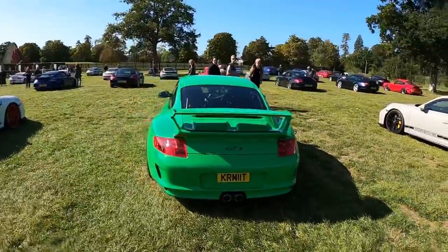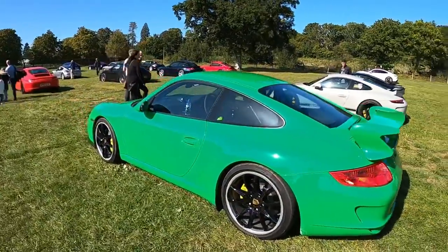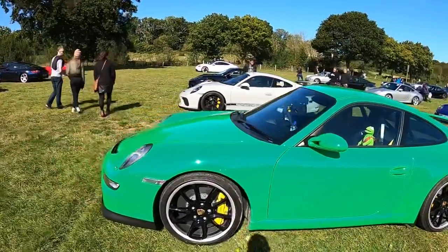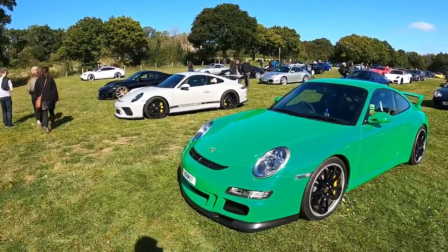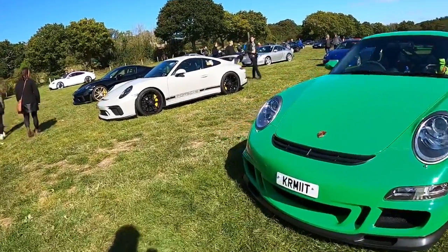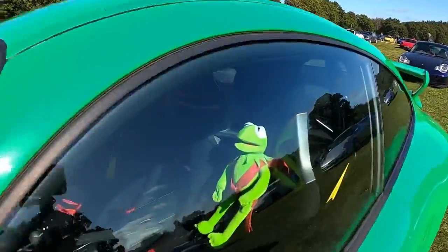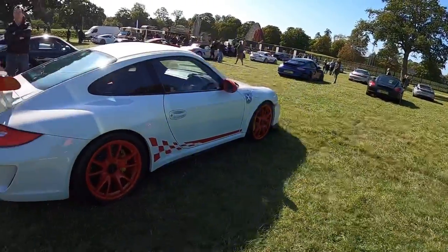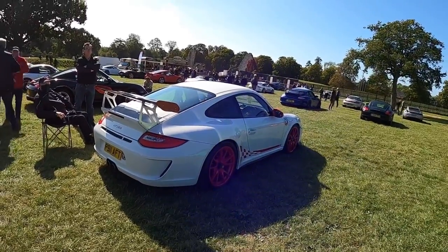GT3 in Lizard Green. Very striking color. This is a Gen 1 GT3. A thoroughbred. I love the number plate. Kermit. And he's got the Kermit right there. How cool. Very nice.